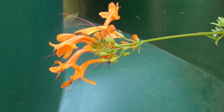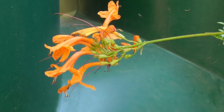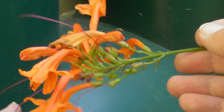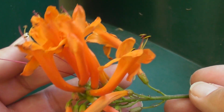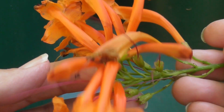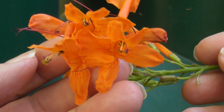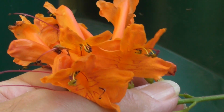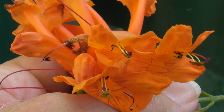These Cape honeysuckles have been blooming all winter. They're not supposed to, but there's a bit of a warm microclimate just here near the house and near that tank of water. Look how lovely they are. Gorgeous, bright orange. So nice. I can't get enough of them either.